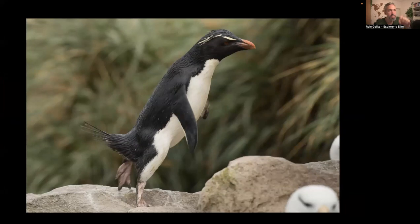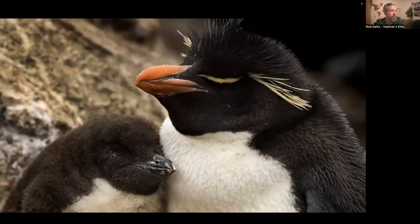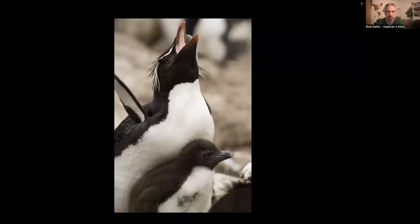Besides the albatrosses, we also have penguins. So these are rockhopper penguins, and they also nest in the Falklands among the rocks. So we have parents with babies, with chicks, and of course we have a lot of grooming going on between males and females, and I think they're pretty cool.